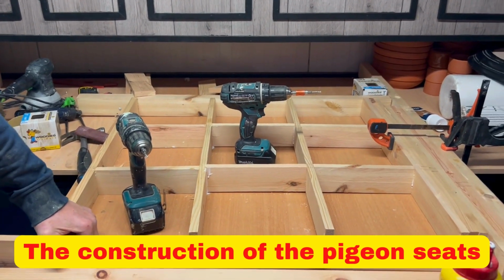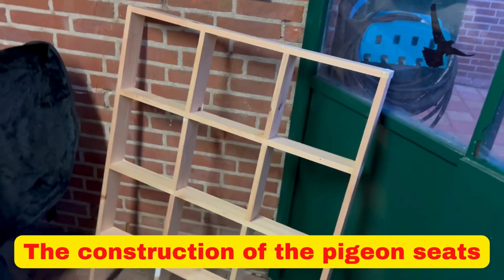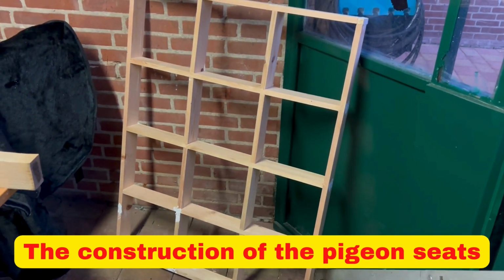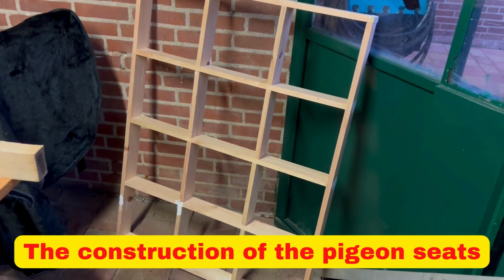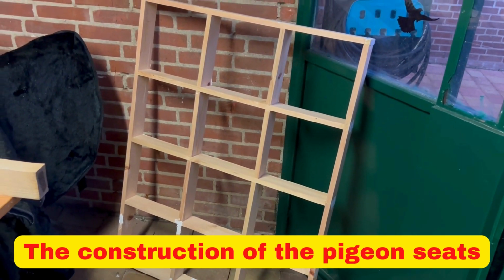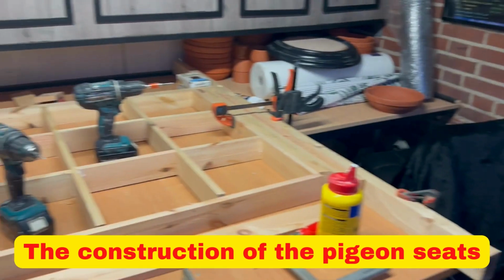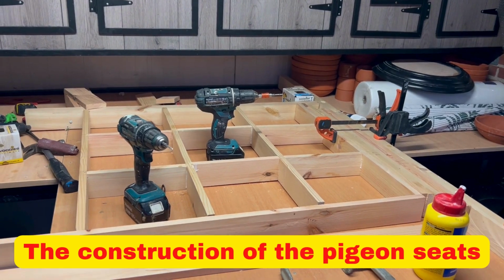Stuifsel, Casey. These are the new places for the pigeons to sit on. The other ones were too big. This one is better for them to sit on. We made them from old wood. You've seen the way we did that.